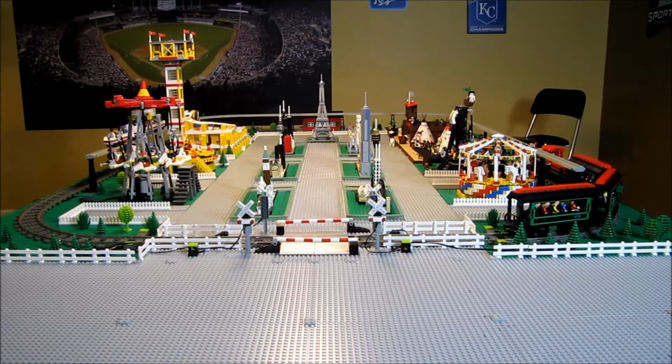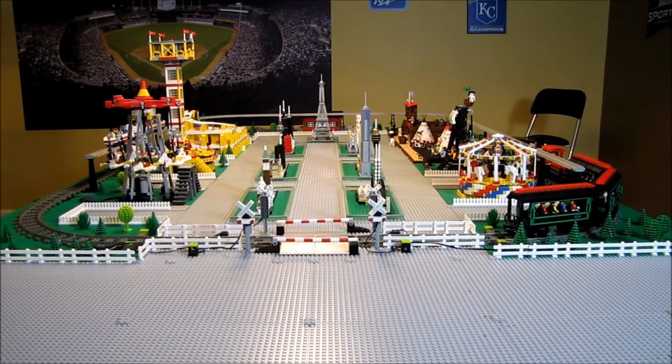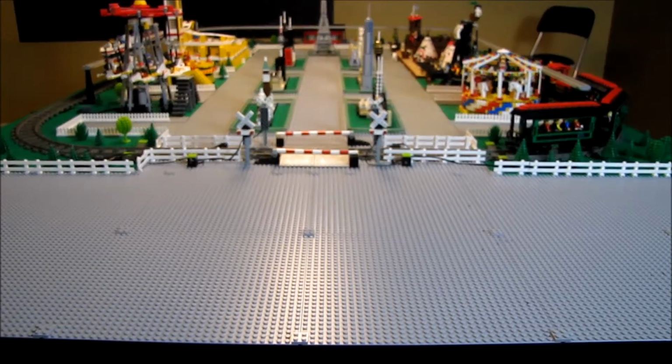And as they're walking around, it's also an amusement park, so they do have rides on the sides of it in the corners. And then if they do so please to, they can ride the train or monorail that circles it. Now one thing you will notice is that there is a large empty gray space in front of it.